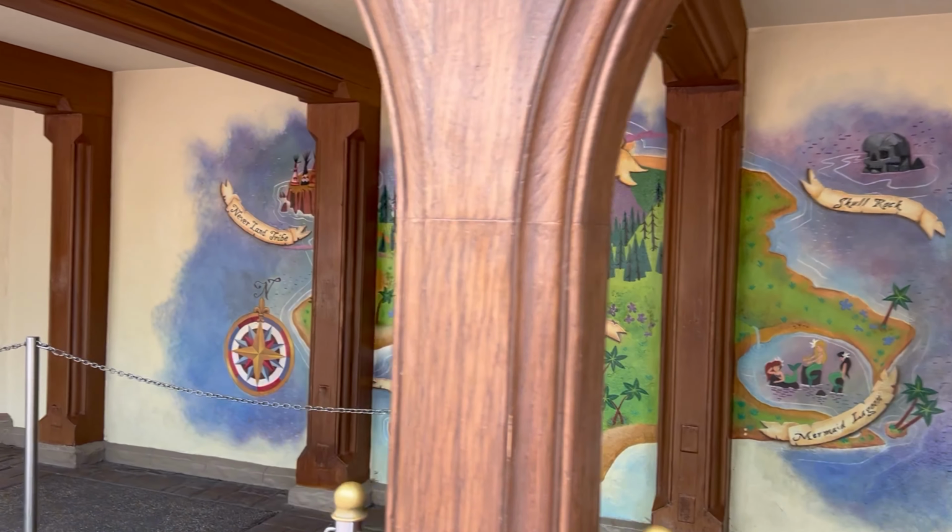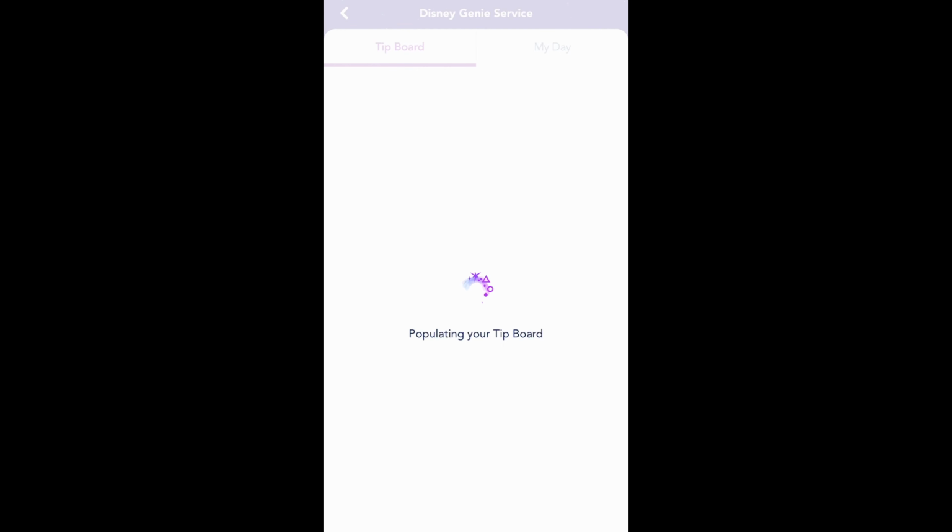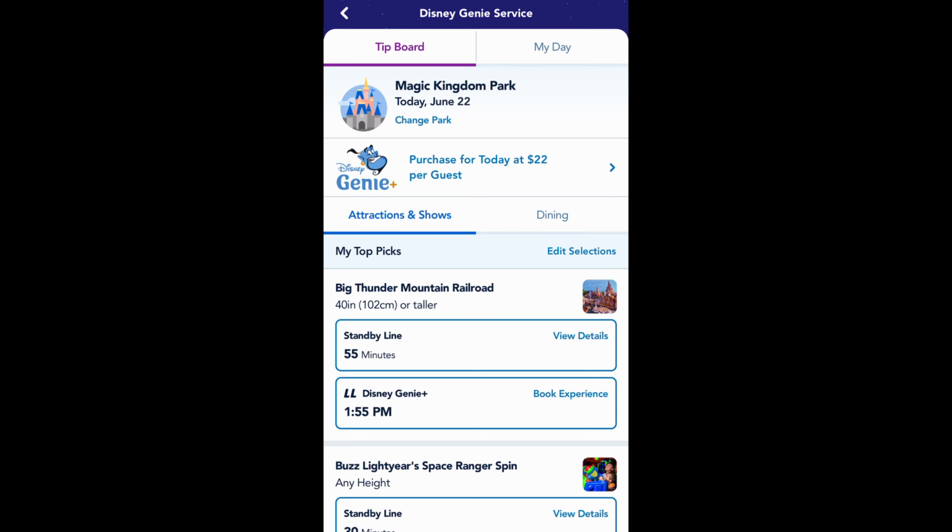Now I think we'll head on over to Peter Pan's Flight, a 55-minute wait for that. Not great, not terrible, but let's knock it out. No outdoor queue, that's a good sign. Let's get to Neverland.